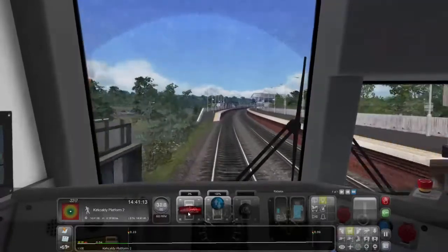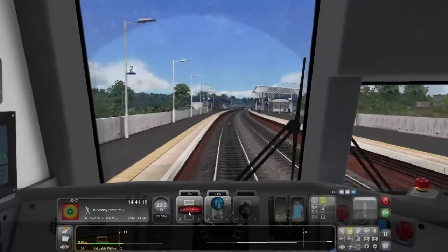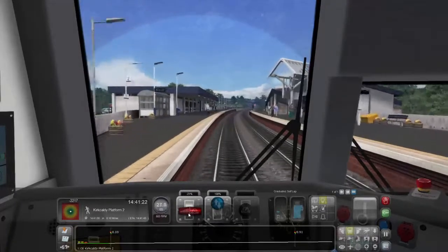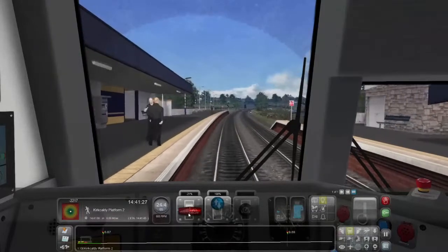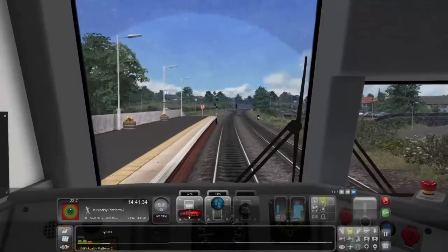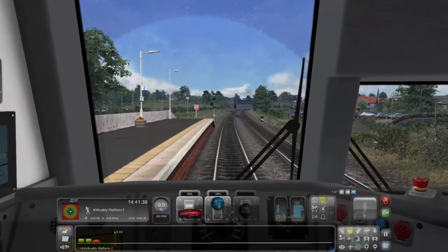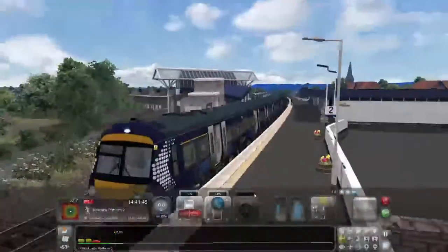Alright, now let's break. We have arrived at our destination. I'll keep streaming, please. I could literally stay streaming for another 5-10 minutes anyway. I don't know what's going to happen after this. It's telling me to go to Arbroath. Made it. Alright, everyone get off. Get off my train. It's my train.